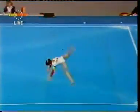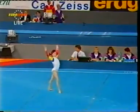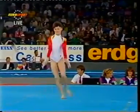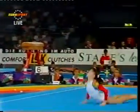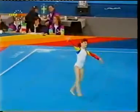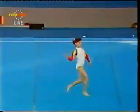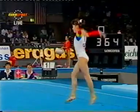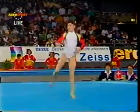Pulling back out there in the middle tumbling run and then coming out of it, going all the way back across the floor. Sensational stuff. A double tuck back on the end, just as a throwaway. Bontash has always been a tumbler, but now developing the dance side, making her much more of a complete floor worker.